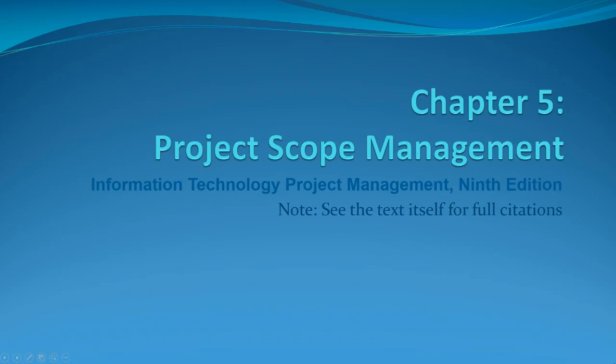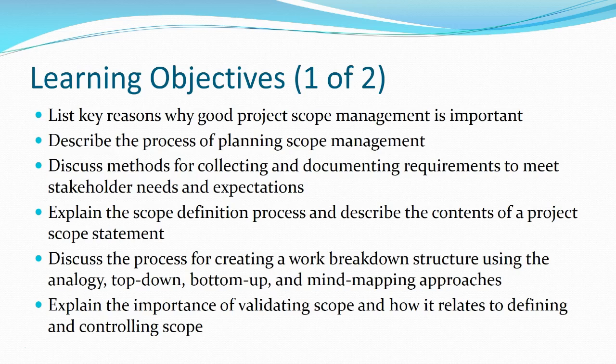Project management students, we are on to chapter 5, which is all about project scope management. In common speak, how big is your project going to be? So what are our objectives? We're going to be talking about why good scope management is important and how you go about it.